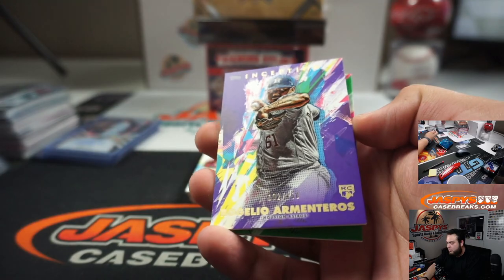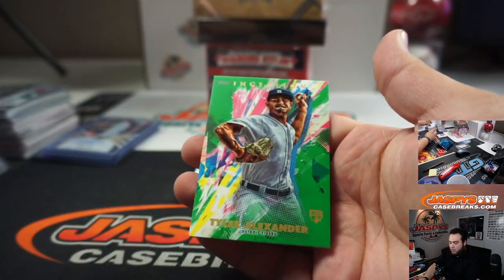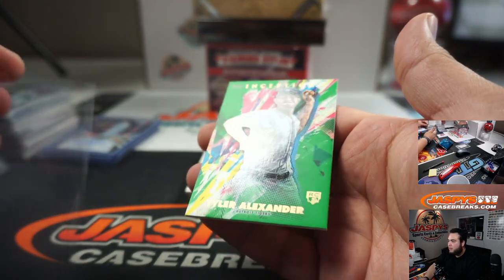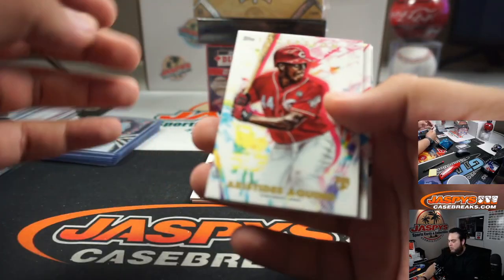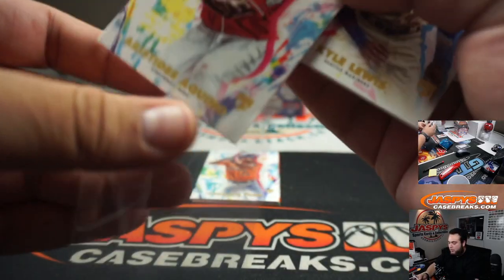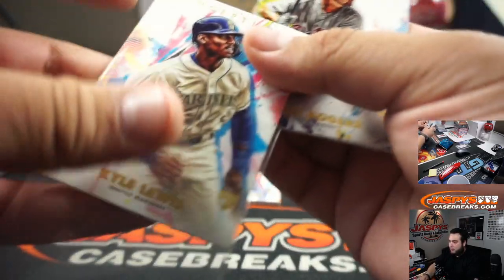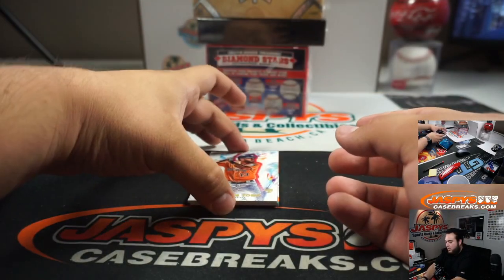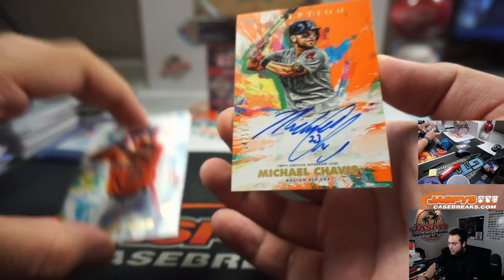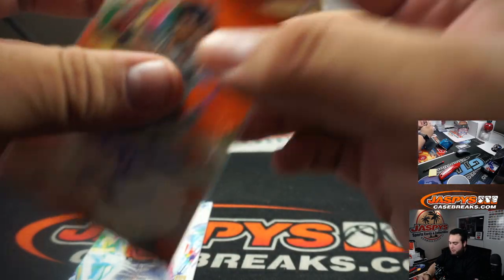Rogelio Armenteros /150. And we got Tyler Alexander, Pino, Kyle Lewis, Rogers. All rookie cards, guys. All of them. How about that? And behind Thoreau is Michael Chavez /50 for the Boston Red Sox, going to Jamie.